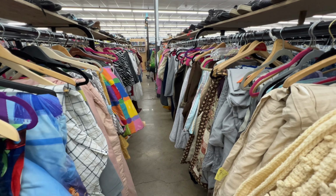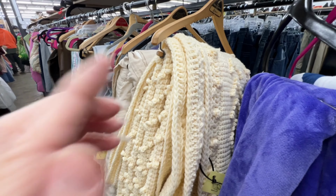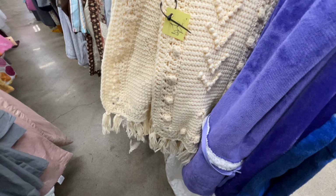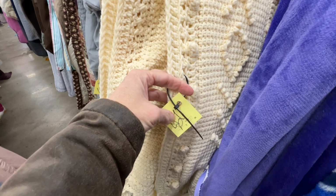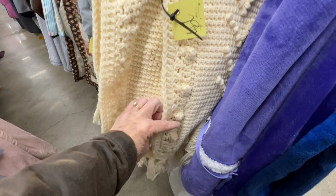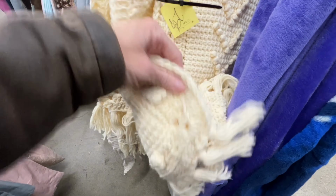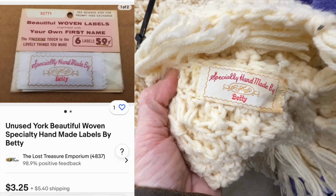Walking down this aisle, my shoulder literally hits both sides, but I did spy this nice blanket, hand done. The texture is actually a little bit rough, but if you were just going to set it over a chair for some decoration, it's a great buy. And it had the little homemade label by Betty. And turns out you can actually buy those and stitch them on.